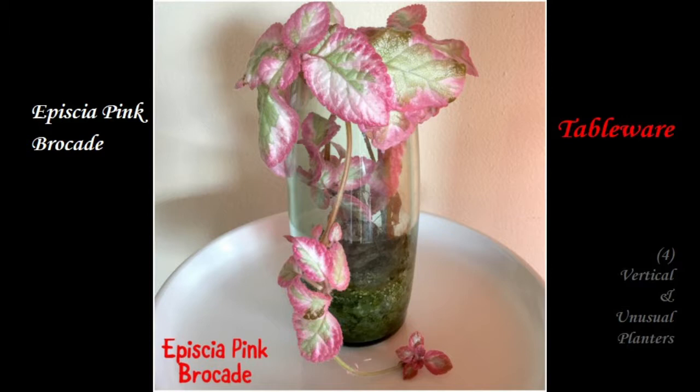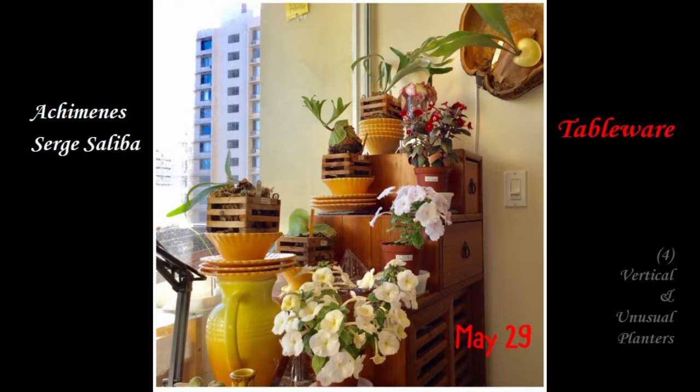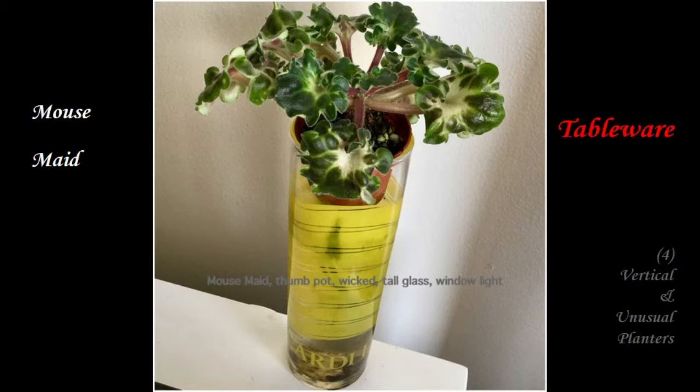Yeah. This is the same setup next to my invisible bookshelf in my living room window. There's glass in there. My non-Gesneriads and my three acuminates. I think I'm gonna grow acuminates now. Oh, not a big deal here. Tall glass with a little African violet.